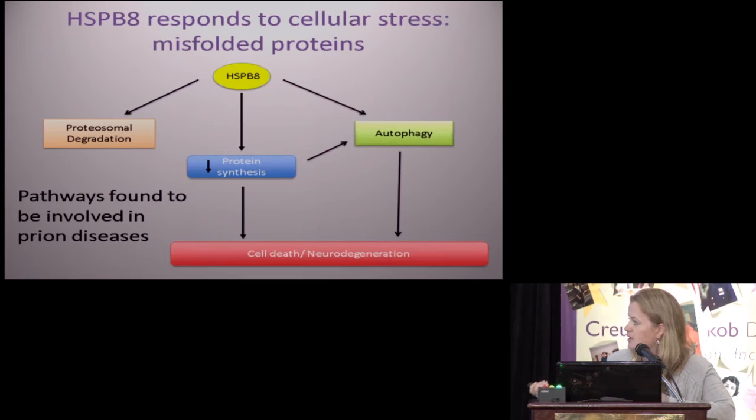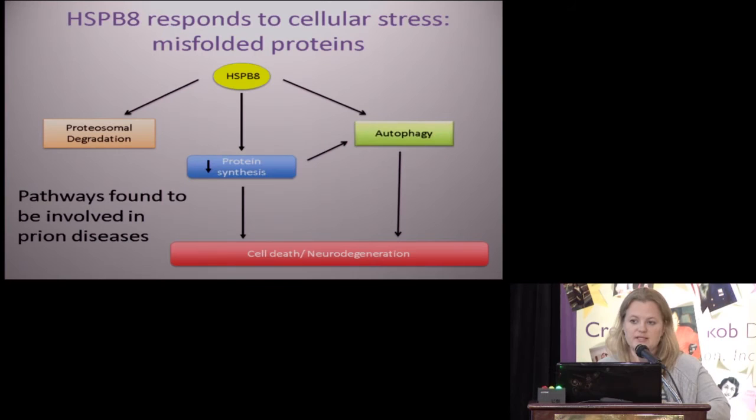We had shown before that if you look at protein synthesis in prion disease, we actually see a decrease in protein synthesis as well as in its pathways like eIF2 alpha phosphorylation, which I'll show you more about in a second. That seems to be something we could possibly target for a therapy. So it was really interesting that HSPA8 possibly played a role in that as well. And HSPA8 can also play a role in autophagy, which is basically a way a cell can undergo cell death. So HSPA8 could be playing on these three branches in our samples, but it's definitely something we will be testing.